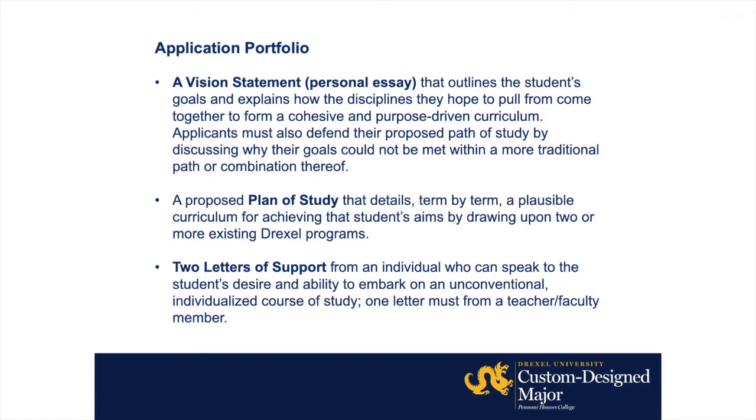There are two primary pieces to the application portfolio, the vision statement and the plan of study. You don't need to worry about the letters of recommendation since you've already submitted those with your Drexel application. The vision statement and plan of study work together to provide a comprehensive understanding of what you are proposing.